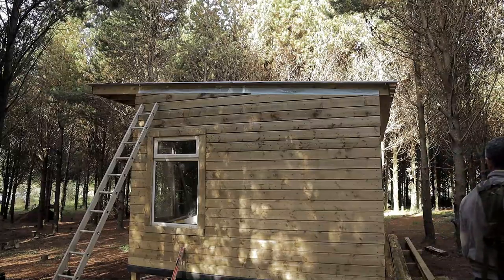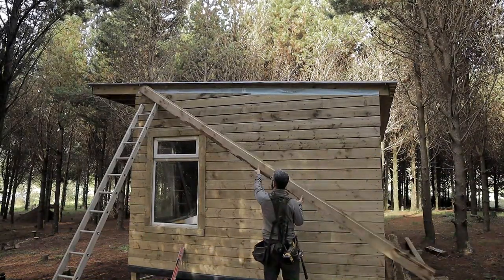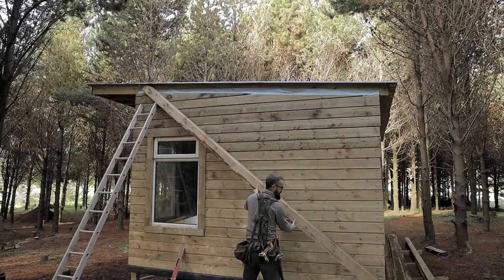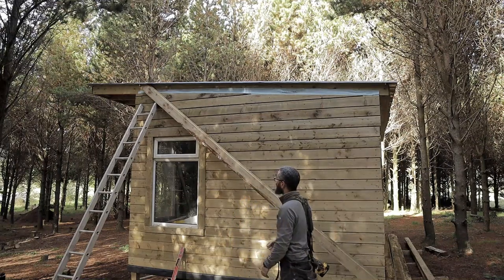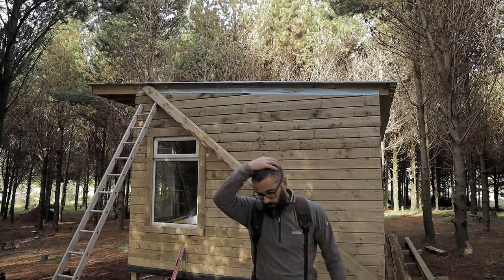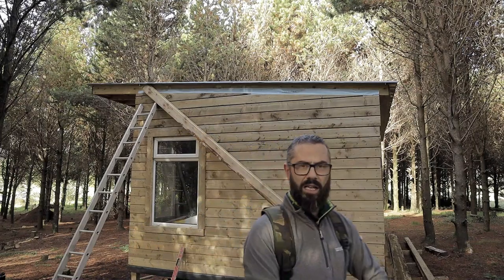Well, this should be the last one. This is going to be the ridge. I'm going to go up like that. Up there. Yeah, and then I can trim up the sides, fit all those little small bits at the front. Guys, I came down here to get this done. Come on, I can do this.